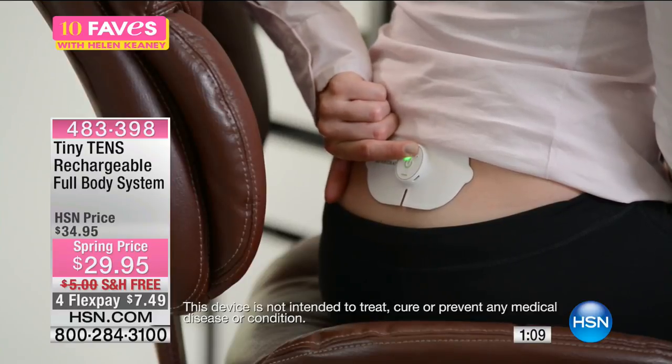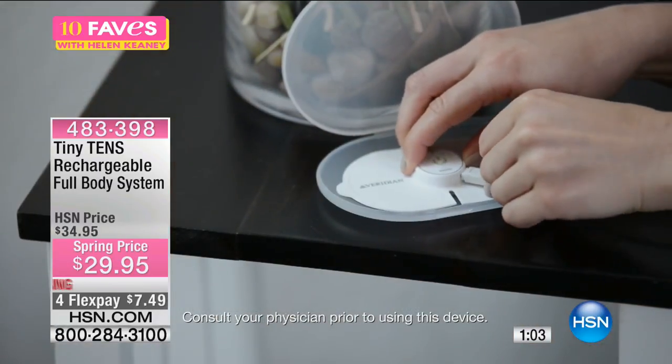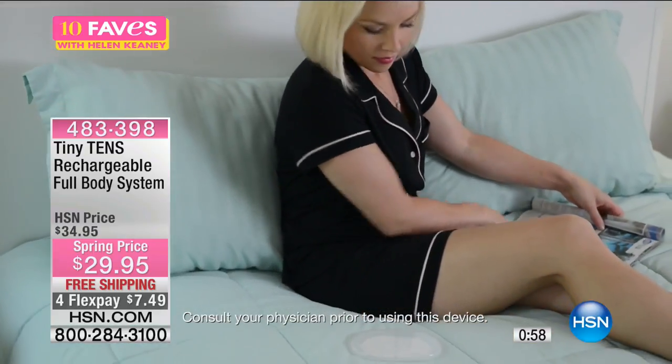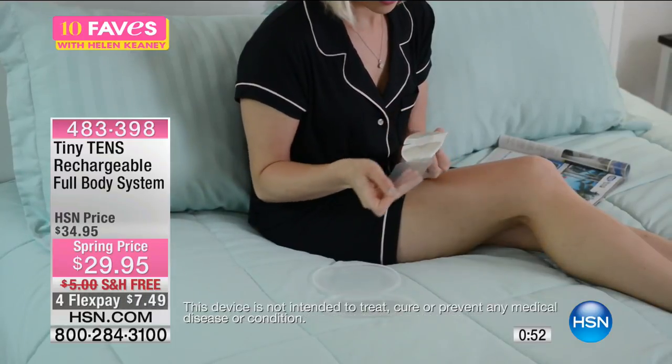We had it on the 4th of July. It was a special that we showed on the 4th of July, and it sold out. We've brought it back for the President's Day weekend. You guys are seeing the very first presentation right now. This is the very first time it's been on air. Do you have lower back pain? Does your neck hurt? Do you wake up with that headache?